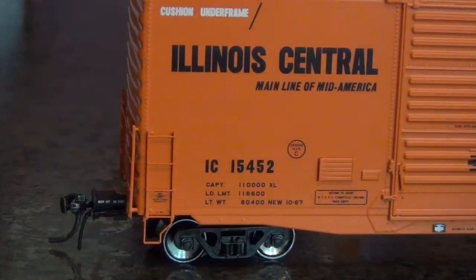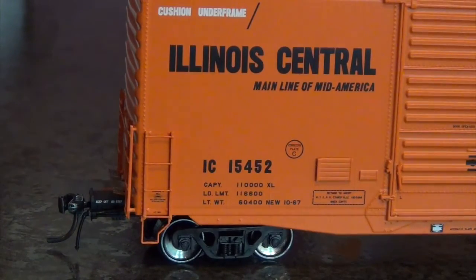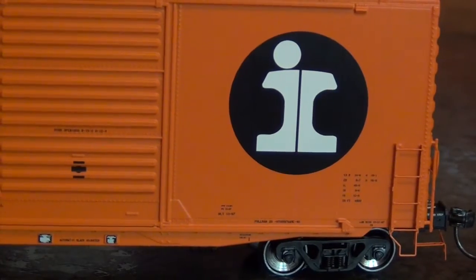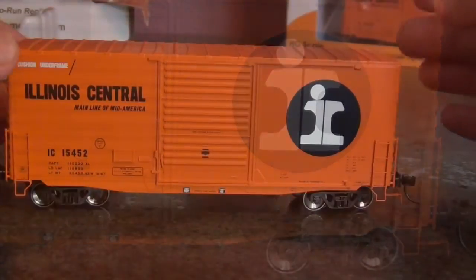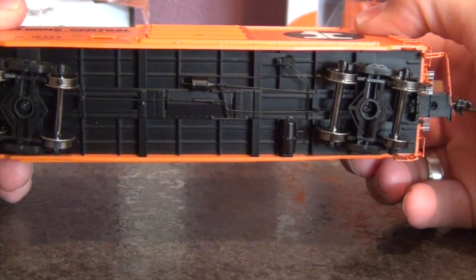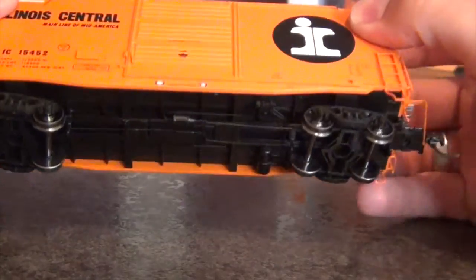Here are some of the details on the end of the box car. Here's just a little bit wider shot of the box car itself. Again, very, very highly detailed. And Tangent did a remarkable job with the detail and the lettering. And just real quick, take a look at the underside here. All of the air hoses, the brake assembly, cylinders, all in very high detail.